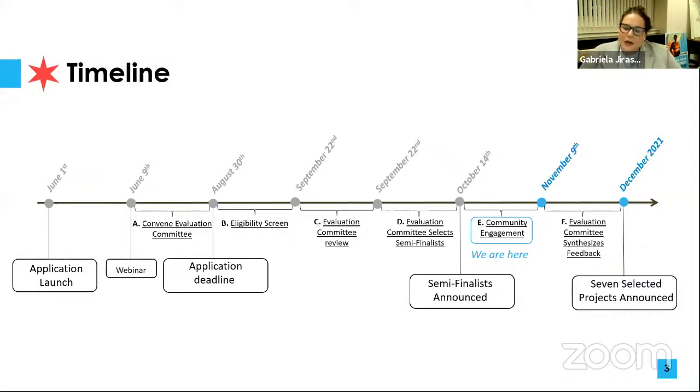And then after November 9th is our last community meeting. So from November through early December, we'll be looking over all of the feedback that we've received from the public. And then we have a selection committee who will be making the final selections, which will be announced in December.